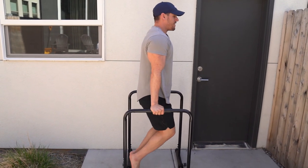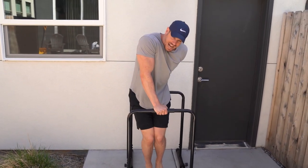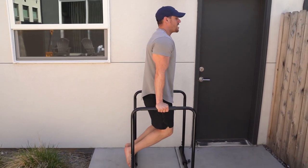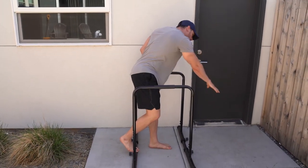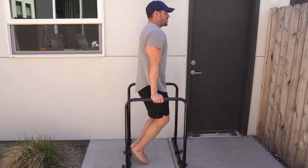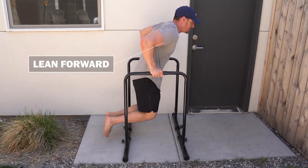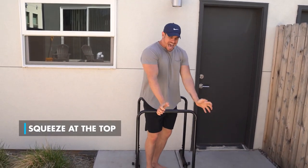We're going to keep our feet off the ground. You can cross them if you would like. I generally like to keep my feet like so, okay? And then, as you come down, I want you to think of almost like you're not trying to fall forward with your face hitting the ground, but just a slight lean. So it's here, lean, then come down, boom, just this position here, keeping your chin tucked, and then coming right back up and squeezing at the top.